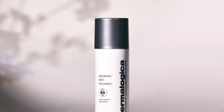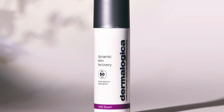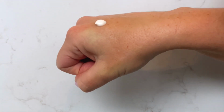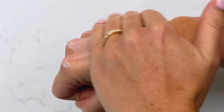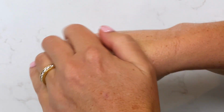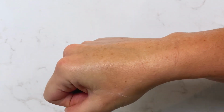Dynamic Skin Recovery SPF50 is part of Dermalogica's Age Smart range and is a medium weight moisturiser that penetrates easily into your skin. We love the Dynamic Skin Recovery SPF50 because of the multiple benefits it brings your skin. Firstly, the palmitoyl tripeptide 5 and lysine polypeptide stimulate the formation of collagen and prevent collagen breakdown.